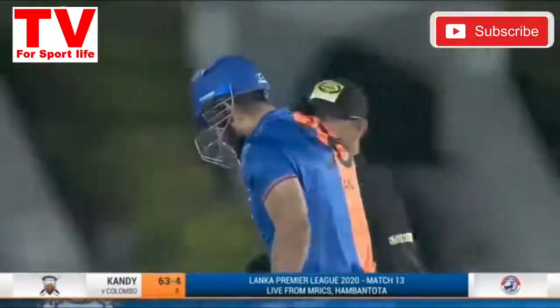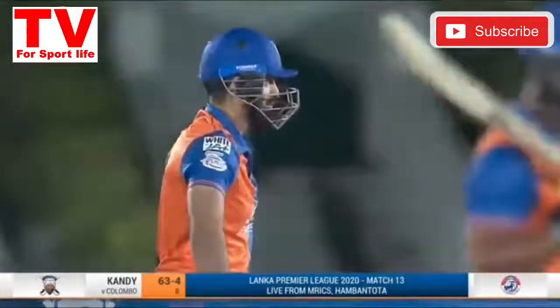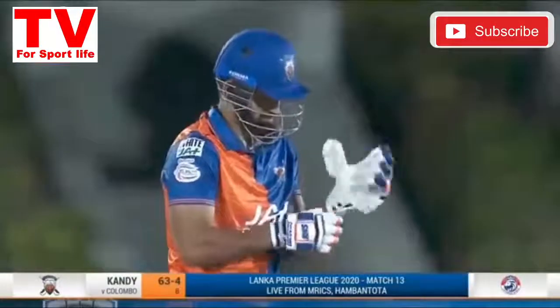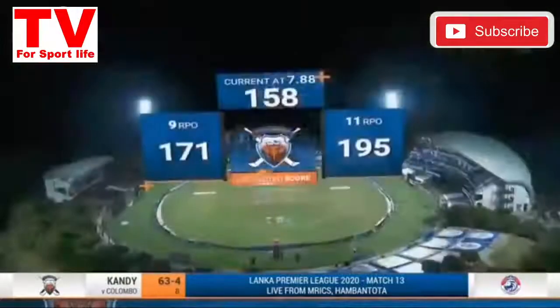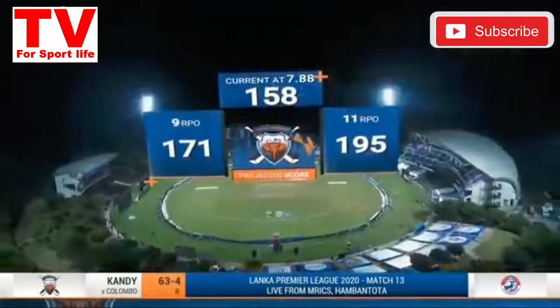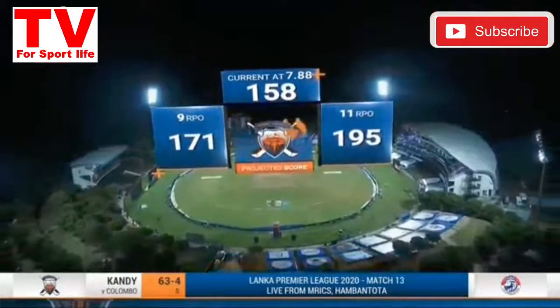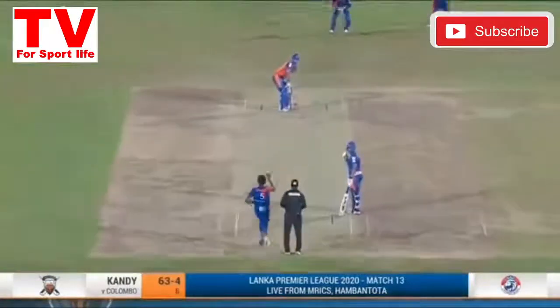They need a partnership desperately. Candy Tuskers, so far 8 runs from 10. Irfan Pathan, Gunaratna. They've come together, and Kusal Pereira will want them to bat as many overs as possible. Maybe with wickets in hand, they could have a go in the last 5. Currently, their rate will get them to 158.